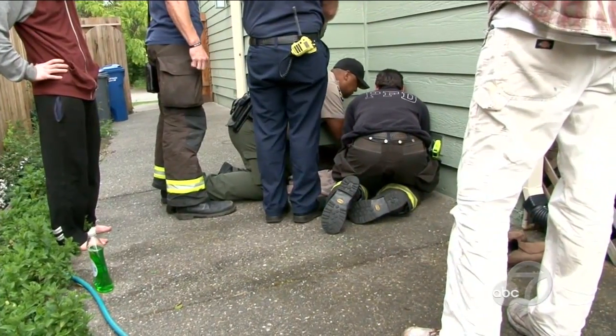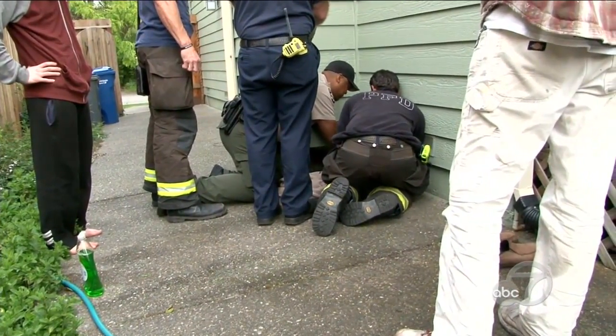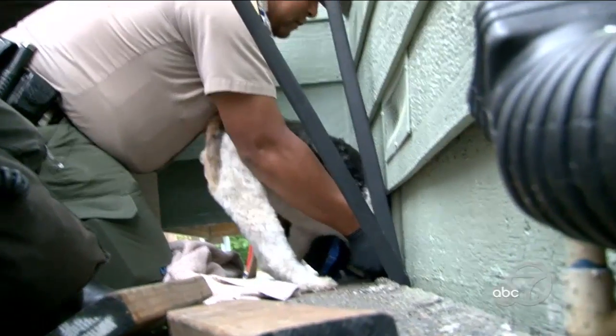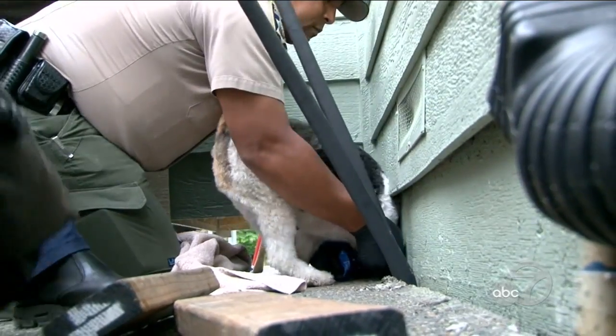Work our way in. Let's break down the integrity of the cement if we can. And then see if we can. Can we get closer to our level?